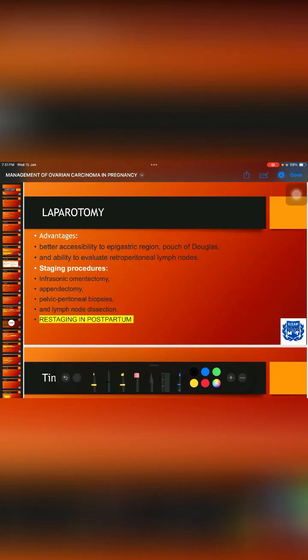If someone is planning for laparotomy, what are the advantages? There will be better accessibility to the epigastric region and the pouch of Douglas, and the ability to evaluate the retroperitoneal lymph nodes. So what is the staging procedure you can have in these ovarian tumors? In ovarian tumors, you can have infracolic omentectomy, appendectomy, pelvic peritoneal biopsy, and lymph node dissection. So these are the things where you can plan for a staging procedure.